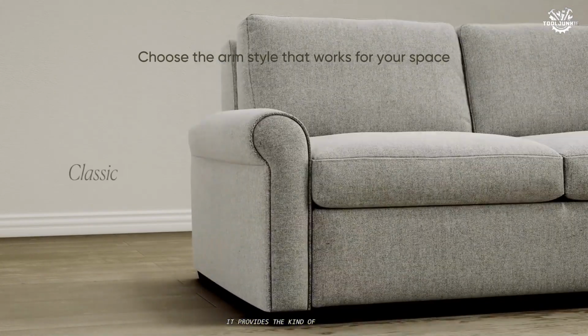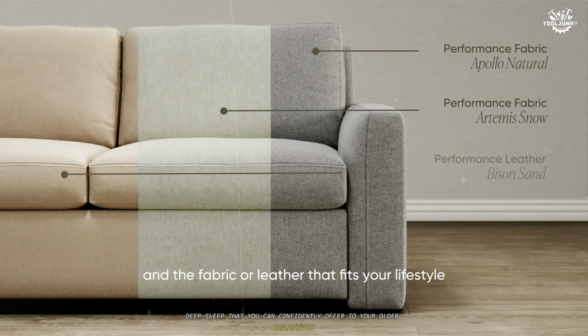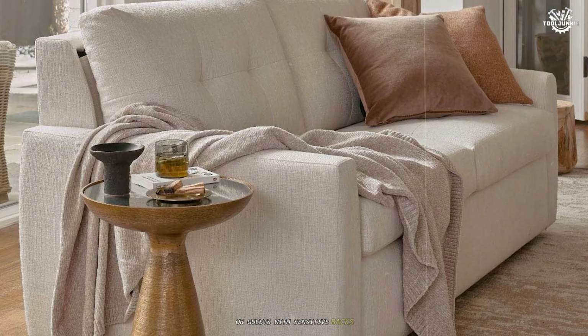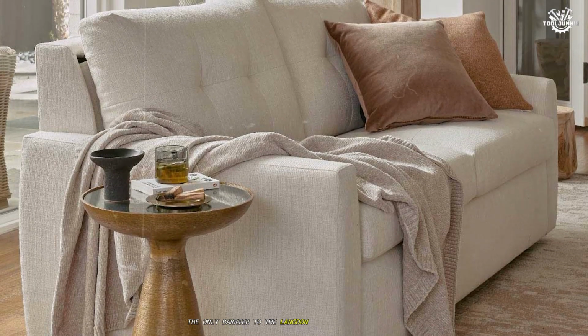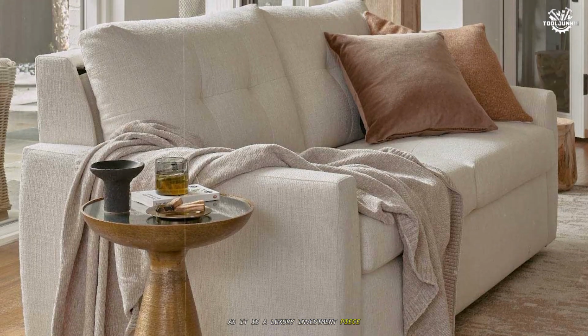It provides the kind of restorative, deep sleep that you can confidently offer to your older relatives or guests with sensitive backs. The only barrier to the Langdon is its substantial cost, as it is a luxury investment piece.